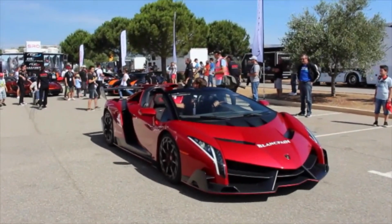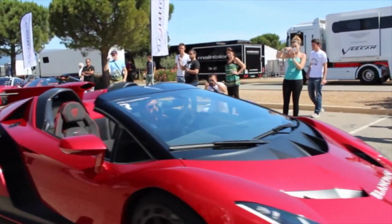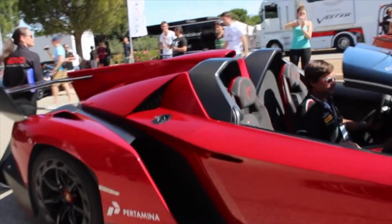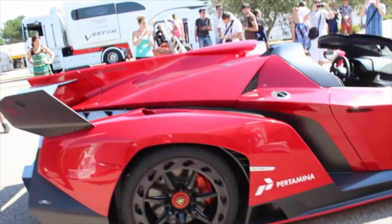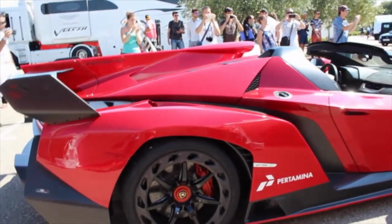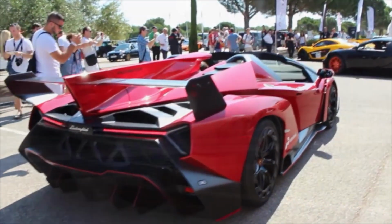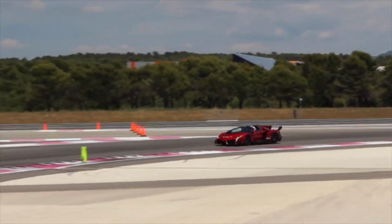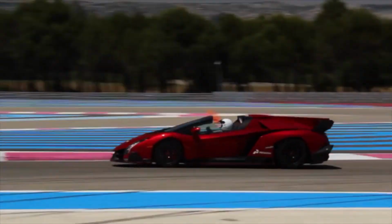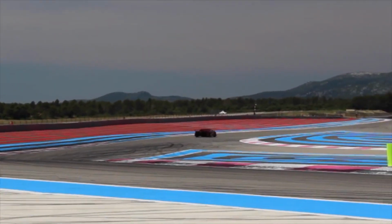The 2013 Veneno Roadster had an initial price of $4.05 million, but its value skyrocketed, with a 2014 model fetching a staggering $8.03 million at auction in 2019. Furthermore, a dealership in the UAE presented an exceptionally rare Veneno Roadster, commanding an astonishing $11 million price tag, pretty close to the Bugatti La Voiture Noire. Undoubtedly, it is the most expensive Lamborghini you can genuinely buy right now, or if you can find it.